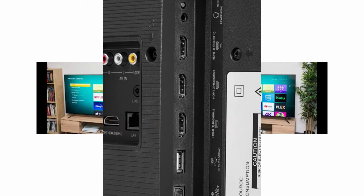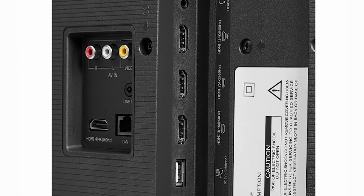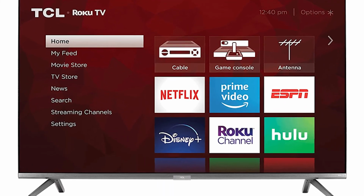Hisense R8F series OLED smart TVs combine incredible, ultra-bright 4K detail with the intuitively smart Roku TV to take your TV experience from great to incredible.